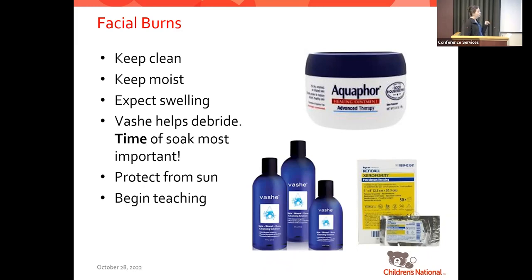So we use it a lot on facial burns. It really helps clean and debride by soaking it. It's not so much how much you use, but if you put it on and leave it on for like 5-10 minutes, it really helps soften up exudate, dried exudate, and help debride it.